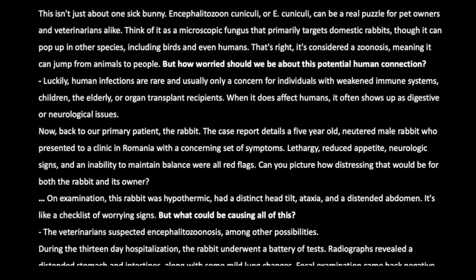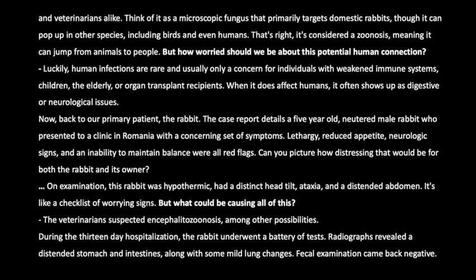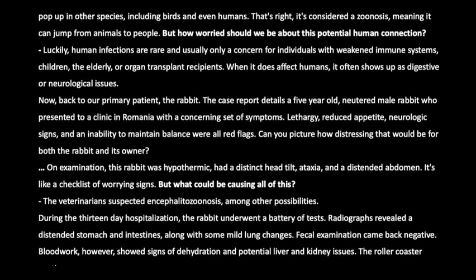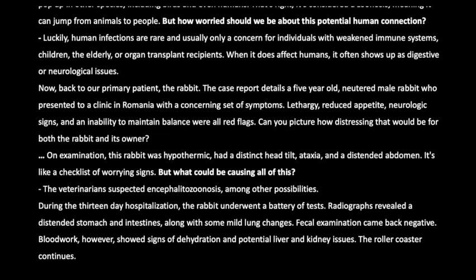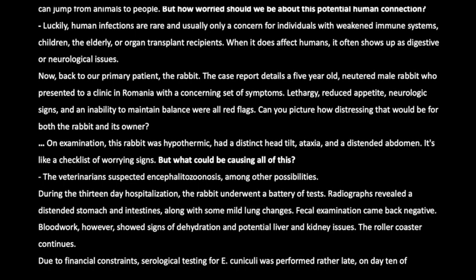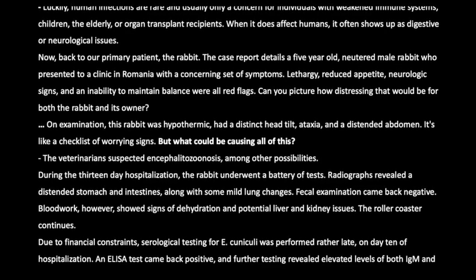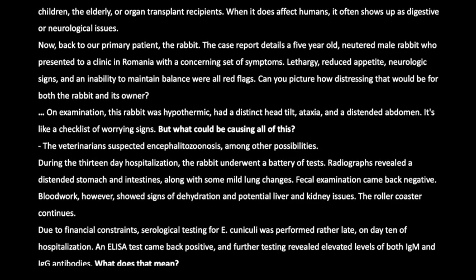The case report details a 5-year-old neutered male rabbit who presented to a clinic in Romania with a concerning set of symptoms. Lethargy, reduced appetite, neurologic signs, and an inability to maintain balance were all red flags. Can you picture how distressing that would be for both the rabbit and its owner? On examination, this rabbit was hypothermic, had a distinct head tilt, ataxia, and a distended abdomen. It's like a checklist of worrying signs. But what could be causing all of this?